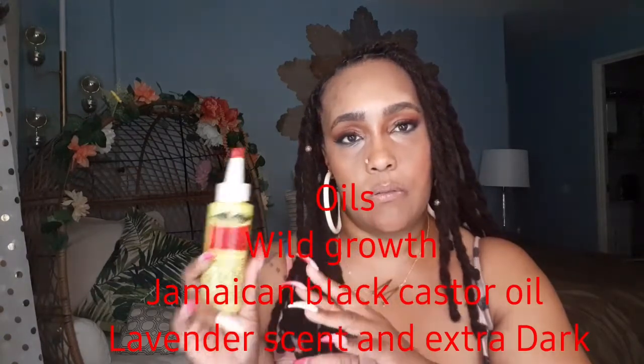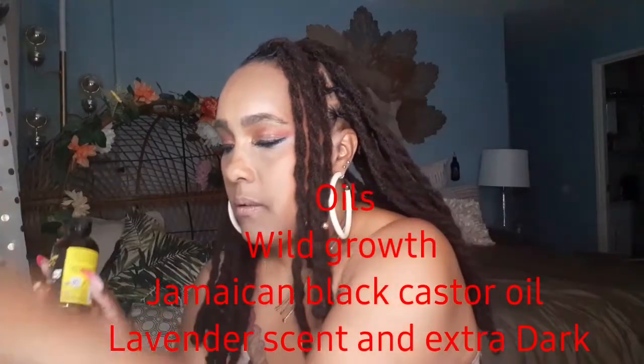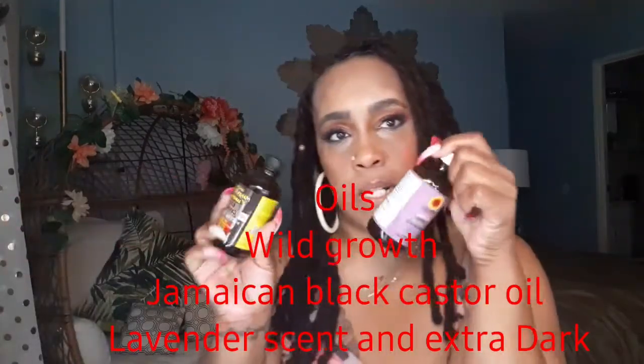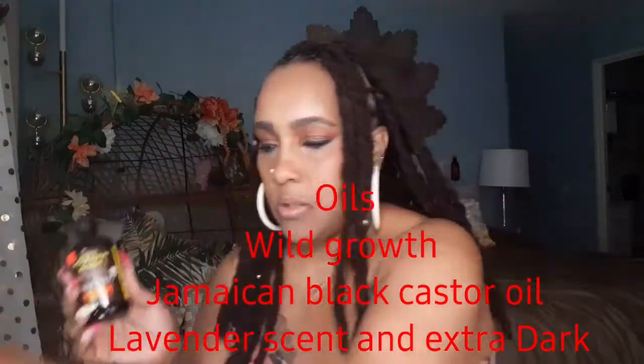Next is the maintenance that I put on my actual scalp, which is oils. Prior to me getting locks, I always used this oil. This oil is safer to use with my locks, and that is the Wild Growth oil. The other two that I use are the Jamaican castor oils. This one is the lavender scent. This one is the extra dark. And I put that in the applicator tip to keep my scalp oiled.